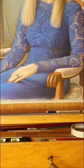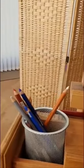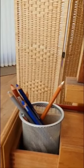I'll show you. This is my work in progress. I'm working on this blue lace dress. And what you see here in this cup, this is all I need. This is all I need to create this portrait.